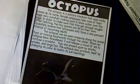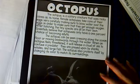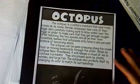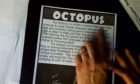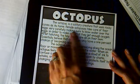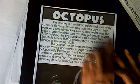Now we're going to read about octopus, just like from our story. I see an octopus here and it doesn't have a floppy hat and it doesn't have a tiara. Okay. The octopus is a solitary creature that uses rocky caves as its home. Female octopuses take care of their eggs very carefully, making sure to blow water over the eggs in order to make sure they get enough oxygen.